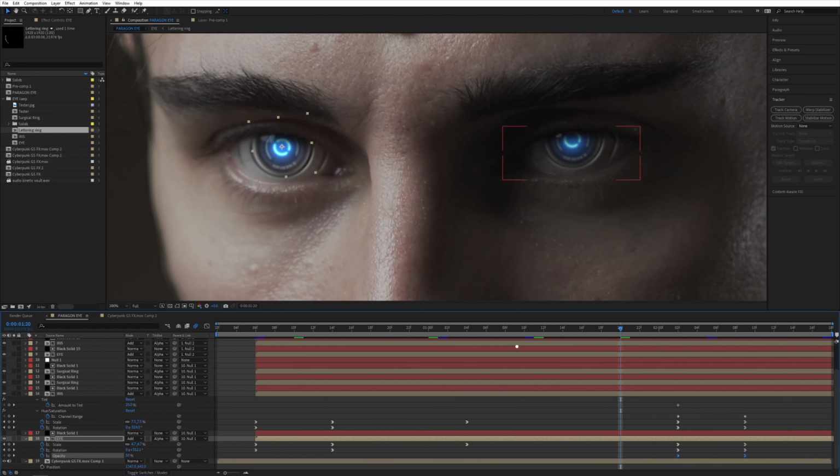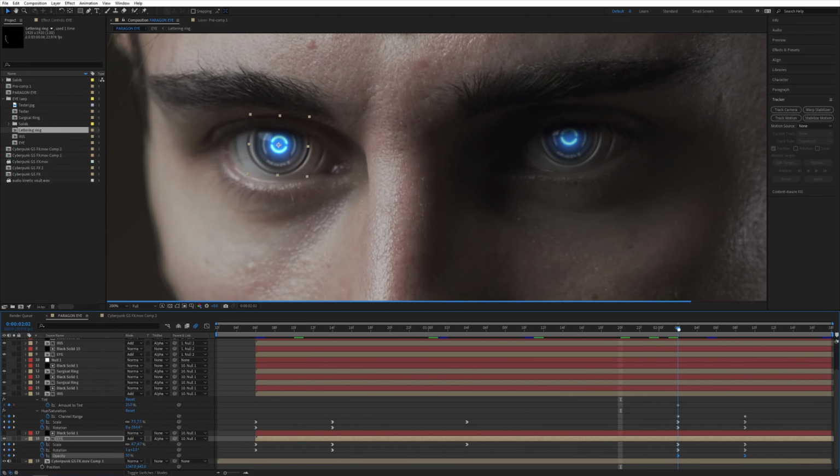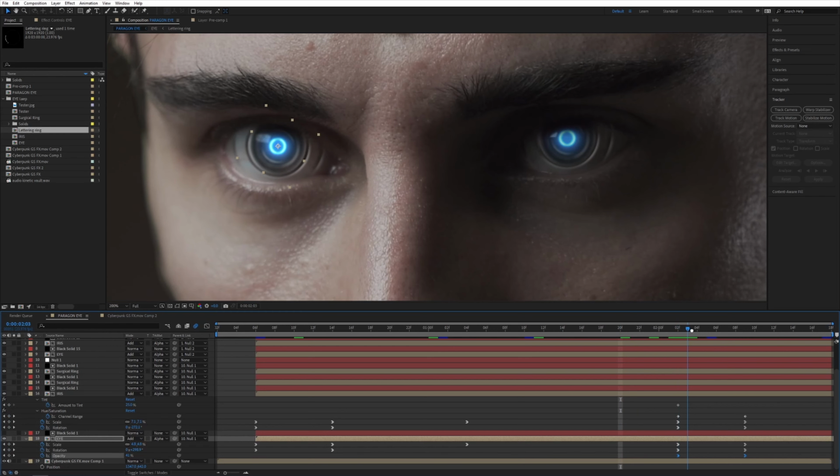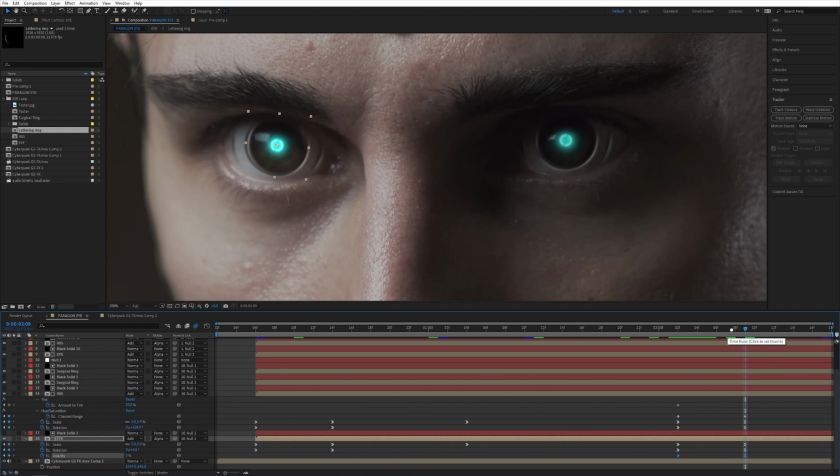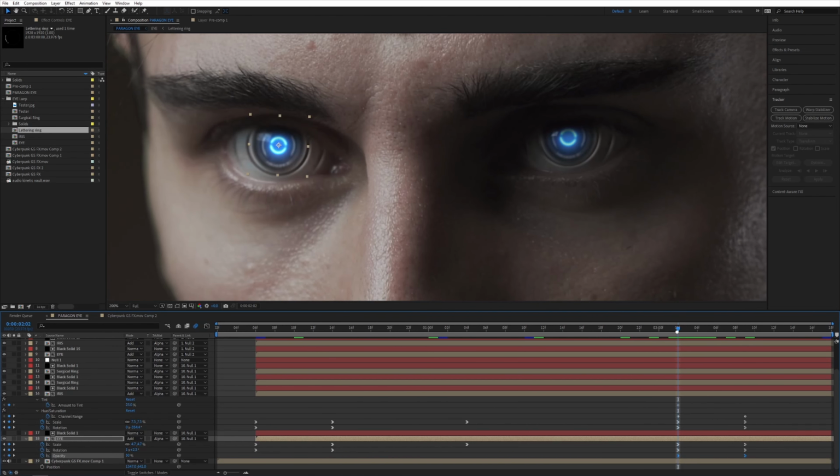I also have opacity because at the end you can bring the elements in and out and create even more of a cool effect, which I think is really sick, as you guys can see right there. So now we have the surgical rings as well as the iris, but the inner elements are not there. As you can see, there are so many combinations and things that you can pull off to make them look really cool.